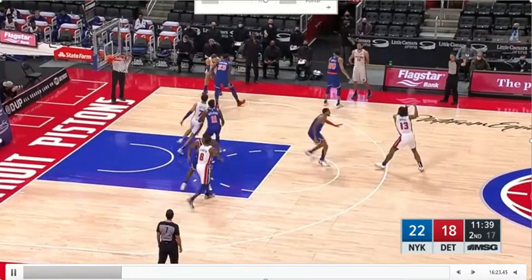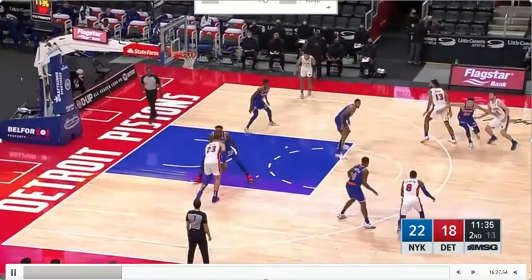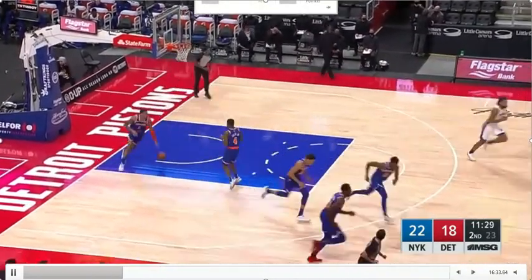There were a lot of moving screen fouls on the offensive end. But here they did a pretty decent job playing defense, so they still did a very good job. Here's Mitchell playing against Blake Griffin. He did a good job, turns away the shot.